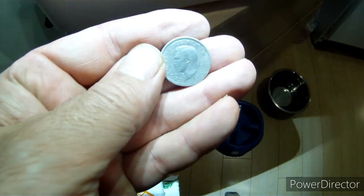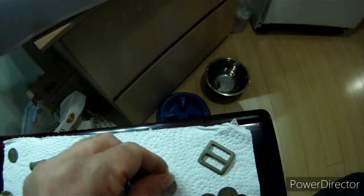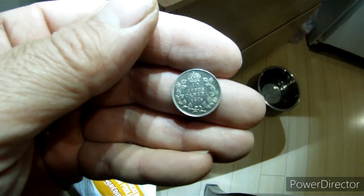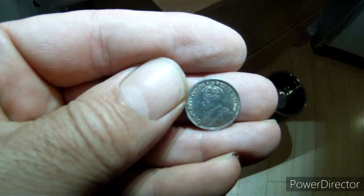Alright, we also got this 1942 KG6 quarter. Nice to get that. Quarters are always nice. We got this really, really nice condition 1918 KG5 dime. It's in really good shape.